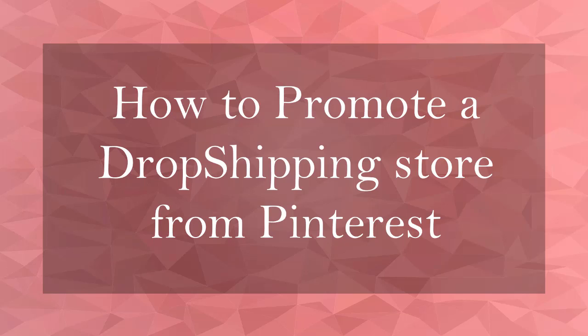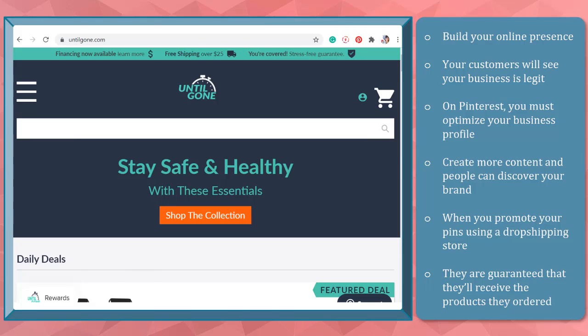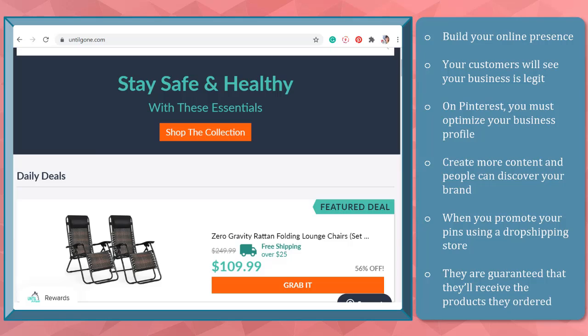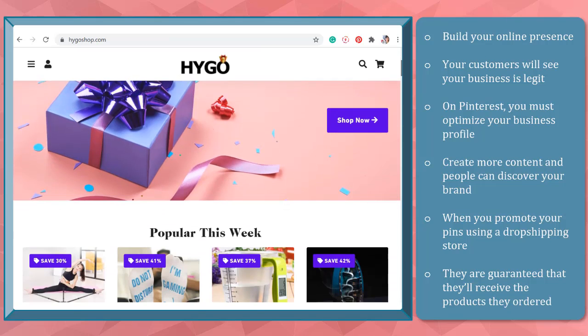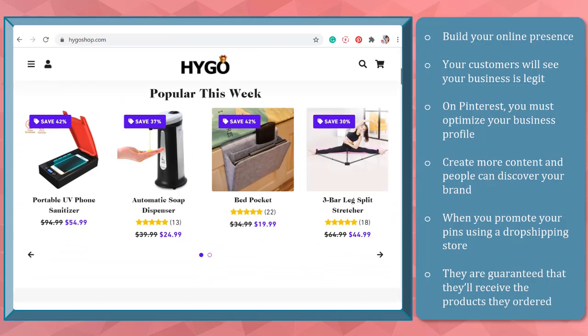Let's get started. If you want to drive traffic to your website, you need to use your social media accounts to show your target audiences that you're a brand that they can trust. Build your online presence so that people can see that your business is legit.